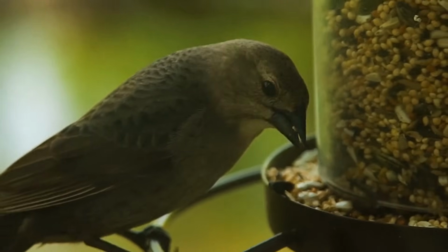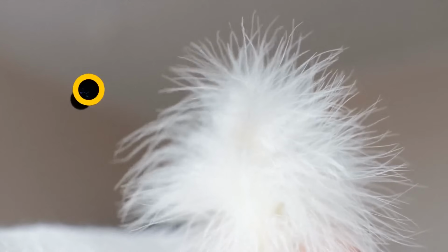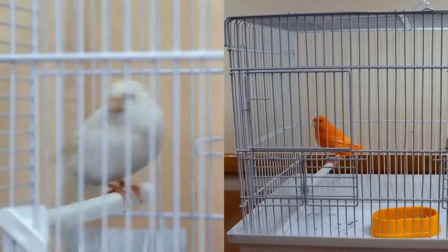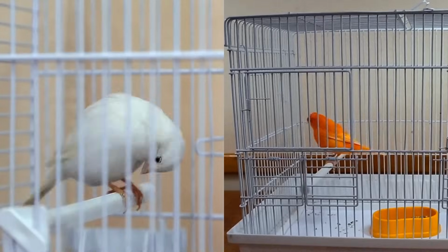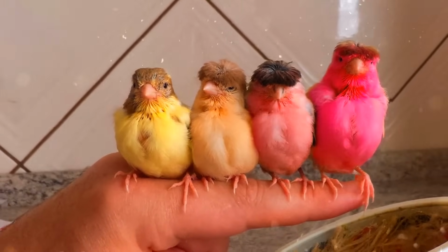Remember when you ate something really spicy, your cheeks turned red? Apparently, that can happen to birds too. For example, canaries can change colors after eating peppers. These birds have a special pigment that allows them to switch shades depending on their diet. So, if a yellow canary eats red peppers, it can turn orange or red.